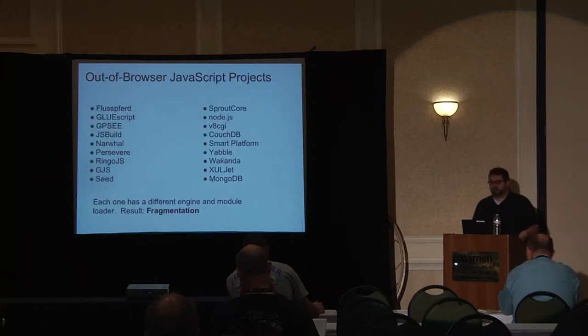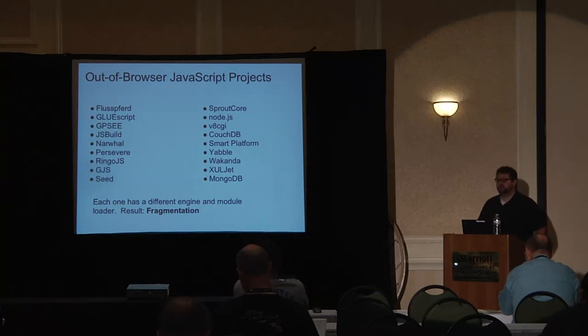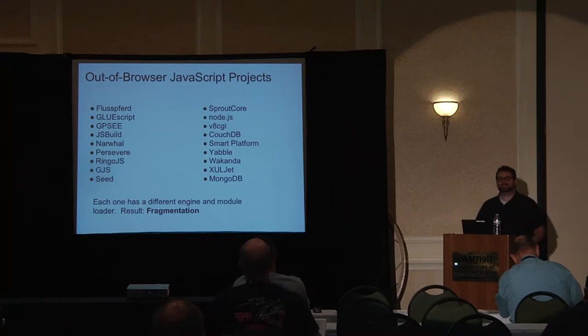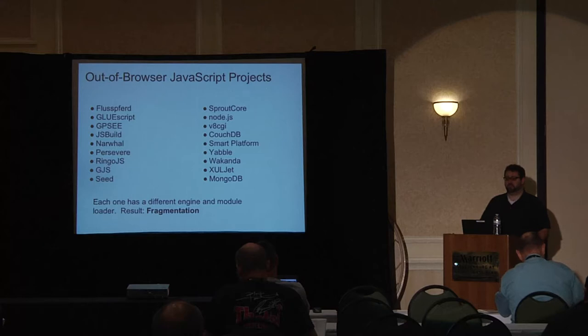So here's a list of some of the more prominent out-of-browser JavaScript projects. And you can see that there are actually quite a few of them. Each one of them has its own niche. I'll just pick out a few. I've already mentioned Node.js, and their niche is evented I/O for JavaScript. You have underneath it V8CGI. Can anybody guess what V8CGI does? It does CGI! It's JavaScript for CGI, right? And if you want to use V8CGI to do evented I/O for JavaScript, can you? Kind of, maybe. But you're not going to be able to use all the cool stuff from Node.js.